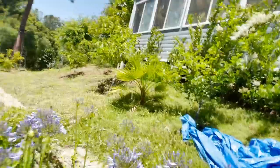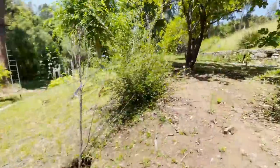Honestly, this is a good location because if I'm near the greenhouse, they might think I'm actually in it. And if I need to, I can either run up that way or run down this way. It's actually a pretty smart move, I think.